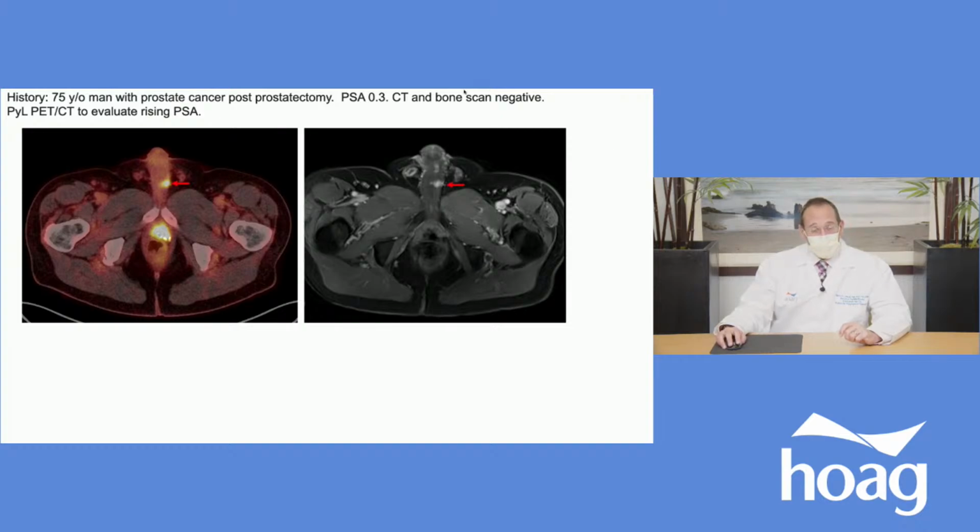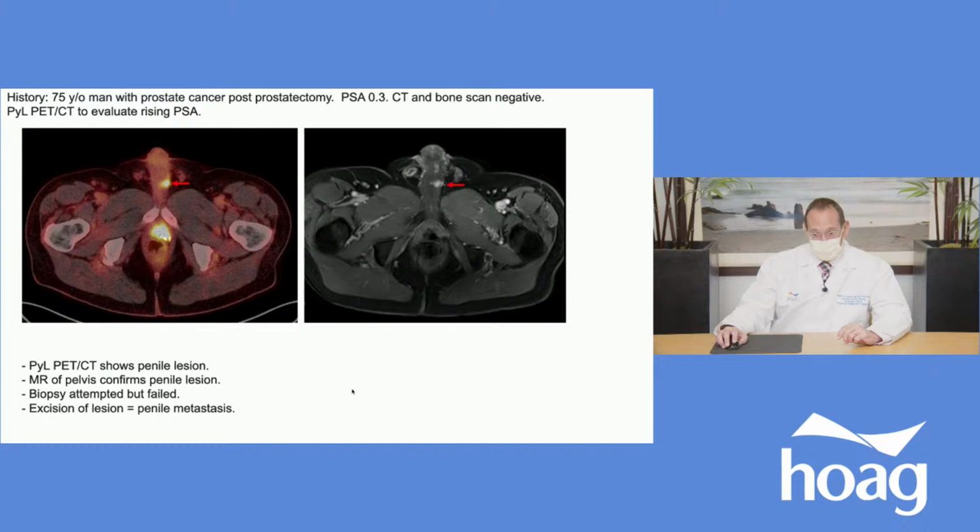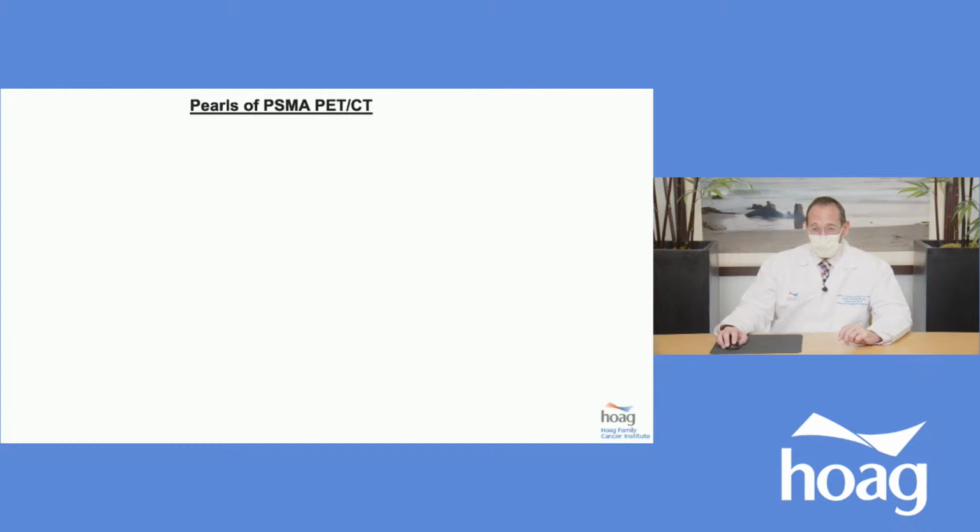This may be my final example from our 184 patient trial in which we helped dozens of patients. This is a 75-year-old man with prostate cancer following prostatectomy. Again, PSA was rising, so the risk of recurrence of disease was real. He had a CT and bone scan, which failed to show the site of the disease. But the molecular imaging PYL PET scan found a focus in the patient's penis, an unusual site, which was then confirmed by an MR imaging, and this was selectively resected, and at this point, the patient has no other known sites of metastatic prostate cancer.